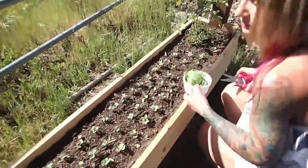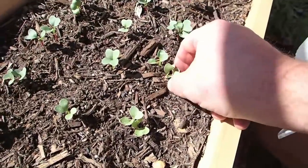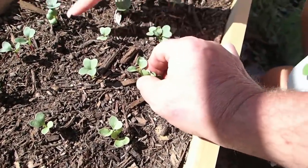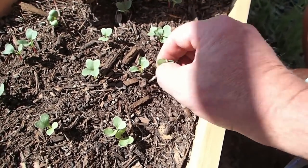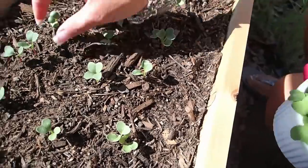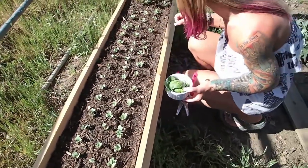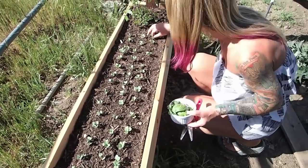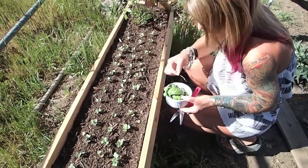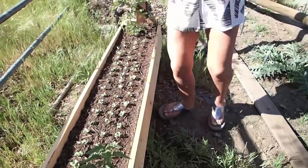So right here, what you're doing is you're thinning them. These we're going to let go to full size, so you tell me which ones you want me to pick. Like thin that? Yep. Where you got two, pull one. Just like that. You're thinning the radishes and making a garnish. One, two, three right there. That's probably good, right? Yeah, it's pretty good.